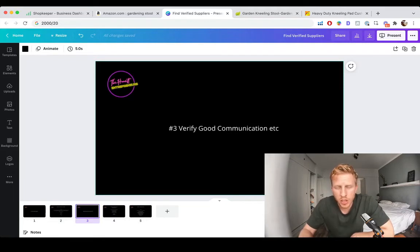So the next stage of the process is you need to verify that they've got good communication. You do not want to work with a supplier that has poor communication. If they take a long time to reply, if their English is really bad, if they're pushing you too much, you just don't want to work with them. So add them on WeChat, add them on WhatsApp, have a quick chat with them, ask them how they are, just kind of verify that their communication is pretty good.